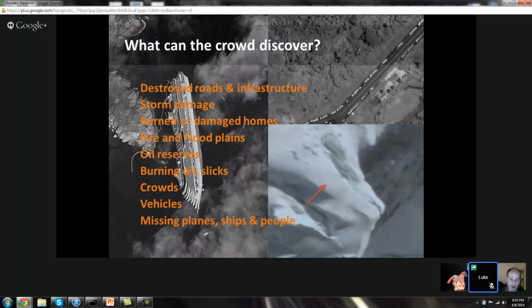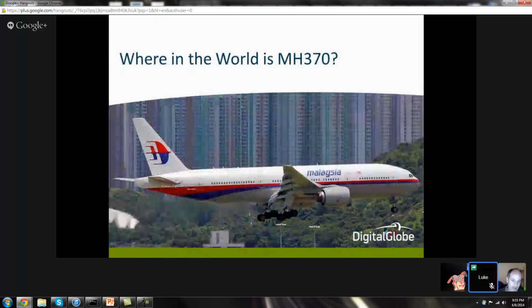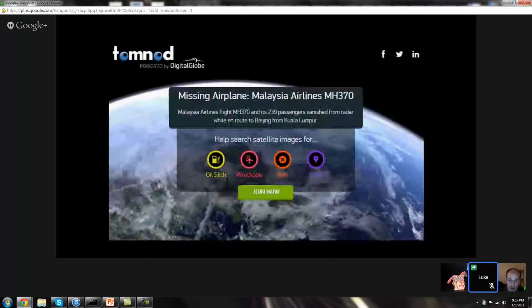And so that's where our search for the recent, I'm sure everybody in the audience doesn't need to be told about Malaysia Airlines Flight 370, but the question in everyone's mind for the last month has been, where is this plane? One of the ways that we try to answer this is using Tomnod. If right now you go to tomnod.com, this is what you'd see. On our website, we're asking people right now to help us search satellite images and look for any evidence that we could find, any clues that might lead us to locate the missing Malaysian Airlines flight.